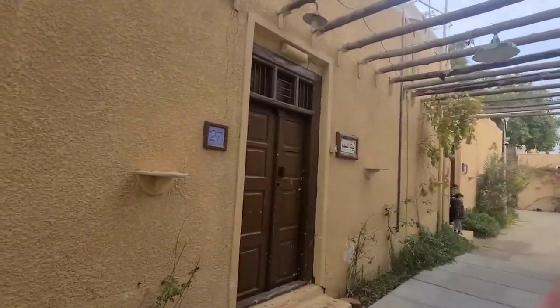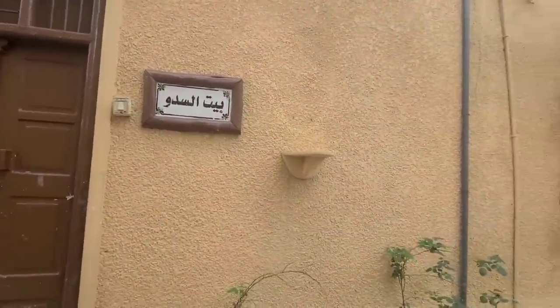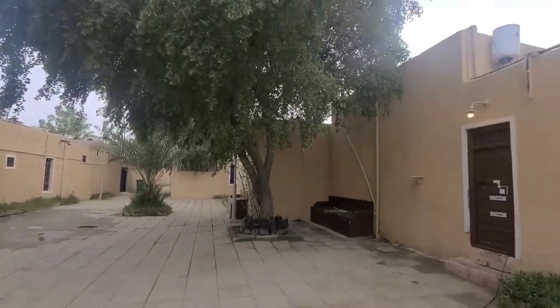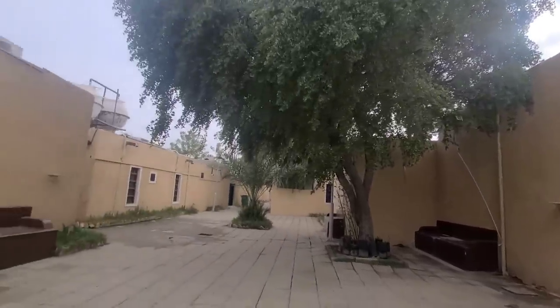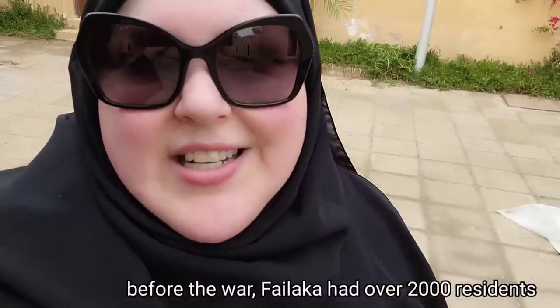These are people's homes? From back in the day. Where people used to live, yeah. When it was populated. See the hot water tank up there. When Iraq invaded Kuwait in 1990, they depopulated Failaka Island, and now people are not living here. These are what the homes used to look like when they would live here, when it was populated.